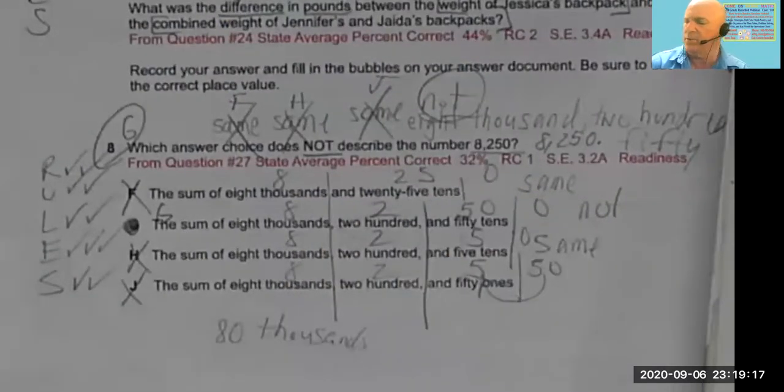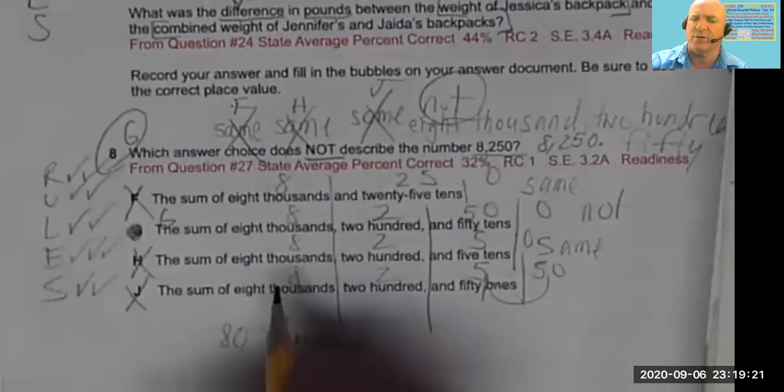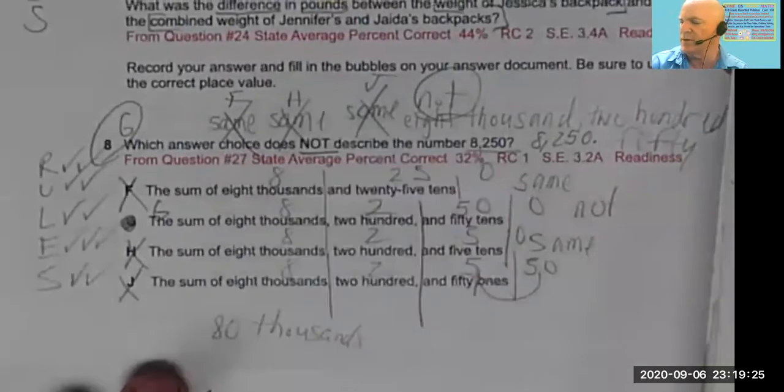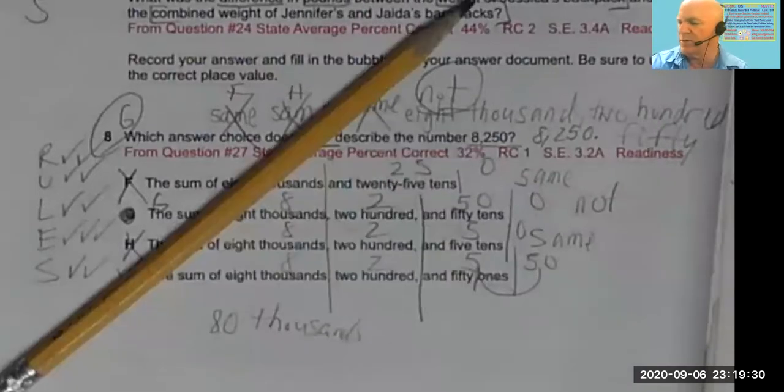So you can give another example, or you could do an extension of a couple other ones that would not work, or a couple others that would. And so that's how I would solve question number 8.